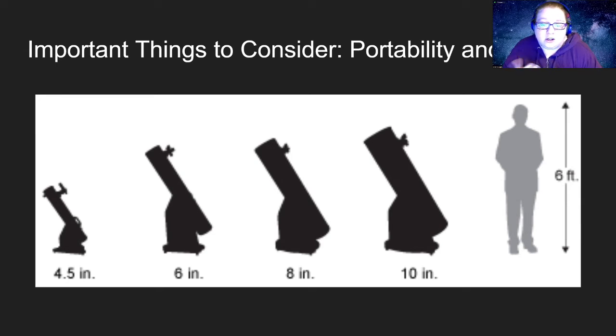If you're going to be observing with some younger kids or, you know, people who aren't quite as vertically inclined as others, you'll need to think about whether you'll need a step stool or anything like that. And so in this case, bigger isn't always better, especially if you're going to be carrying or transporting your telescope around to different sites.